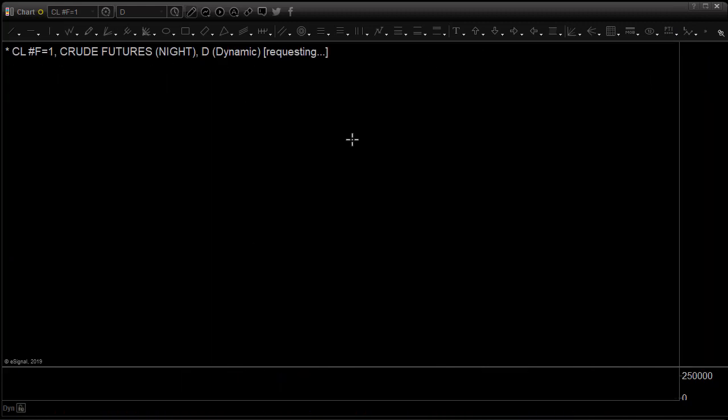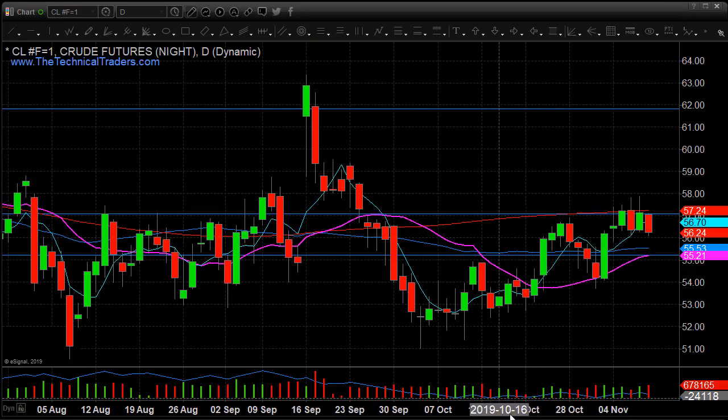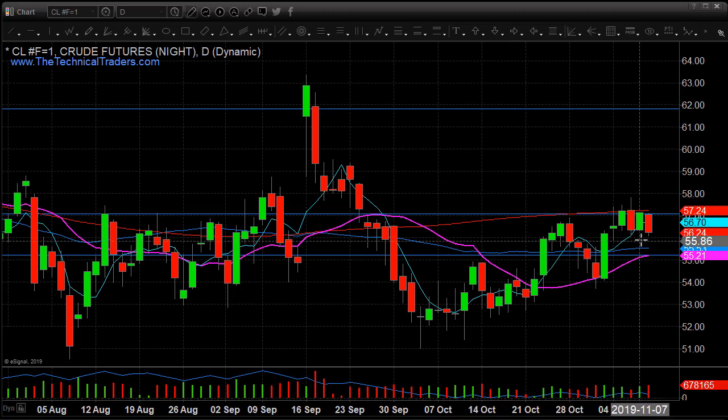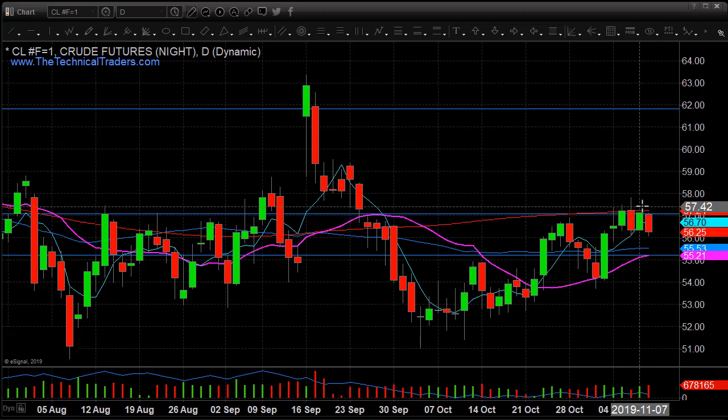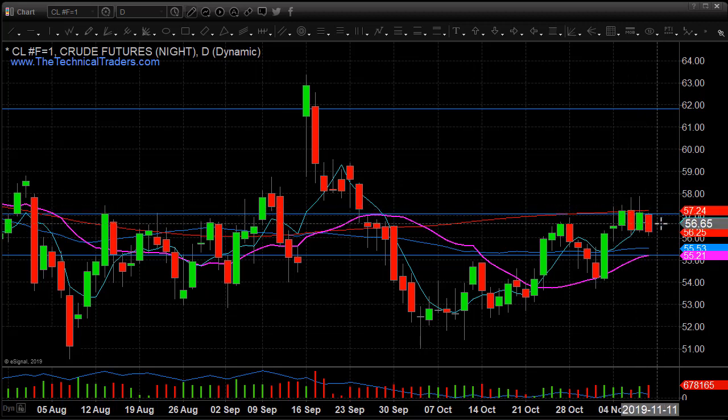Looking over at crude, down 1.5%. Crude has just been a mess, really tough to trade. I'm not really having a whole lot of interest in it. Up 1.5% one day, down 1.5% the next. It's just swinging around back to back with no real direction.